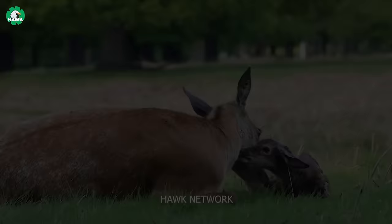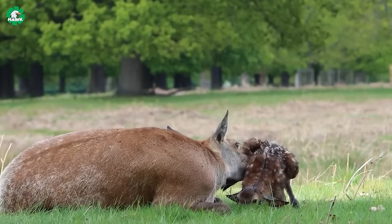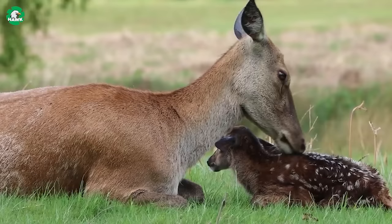When freshly born, baby deer weigh only about 5 to 8 pounds. Deer are born with spotted fur, but they lose this coat after a few months.